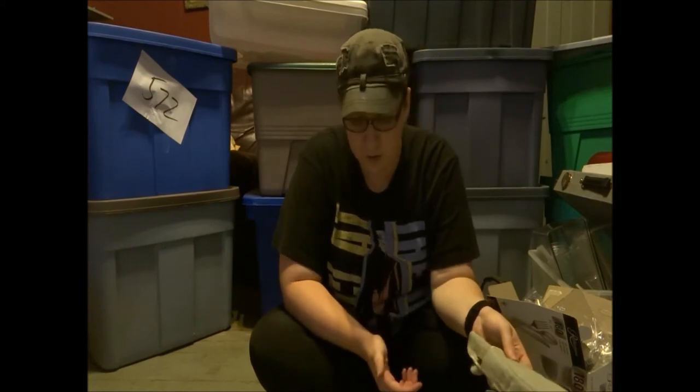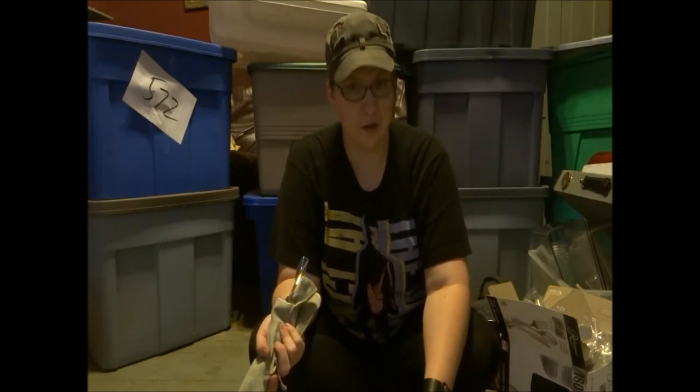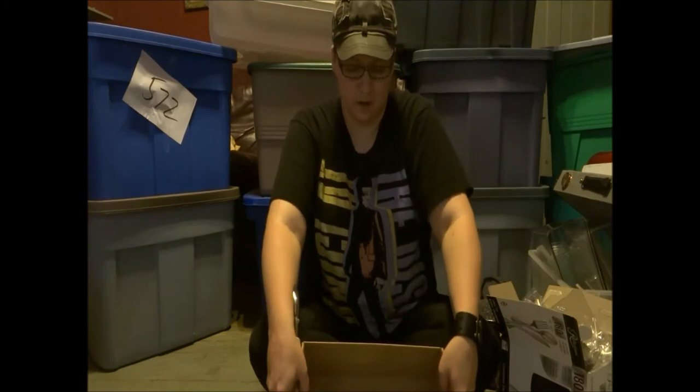I know some people think it's gross to use used utensils. I wash them really well. In my opinion, when you go to a restaurant, you're using a used utensil that somebody else has, but this way you can actually wash them yourself. So that's what I got for that.